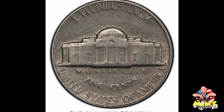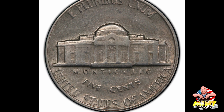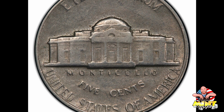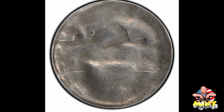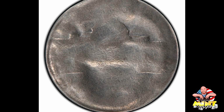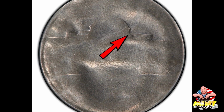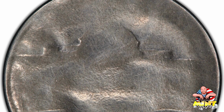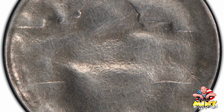Here's an obvious error nickel. You can't tell from looking at the back of it, but flip it over and check out the obverse. Like Gwen Stefani, there is no doubt. There's no detail on this nickel at all. You can barely see the outline of Monticello. This is because another nickel ended up tail side down on the obverse of this planchet.